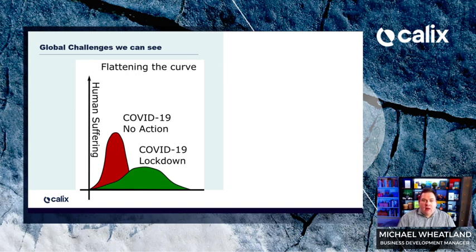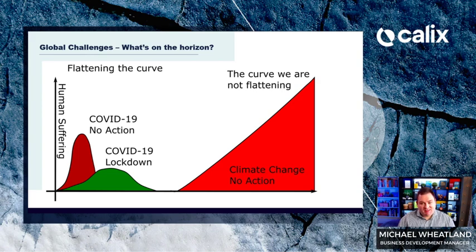So if we look further out in the future, we can potentially use this idea of that curve to look at future challenges. The one that's obvious is climate change. If we don't take action, we're not going to be flattening this curve. Climate change is one of the big existential threats facing society, but with action, we can do exactly the same thing as what we did with COVID-19, with the disease. We can flatten that curve and reduce the amount of human suffering.